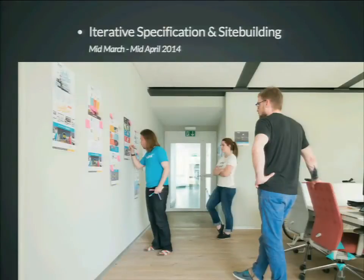We printed all the designs and put them on a wall, and together with site building people and themers, so you see me, Catherine, who is also here and is the themer, and Boris who was site building, we sat together and discussed how we do that. Usually we never do that, because we know how to build stuff.